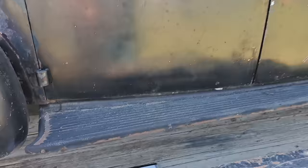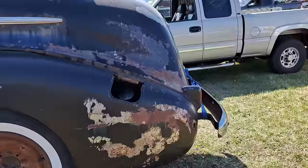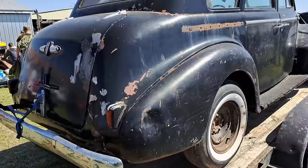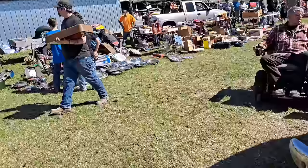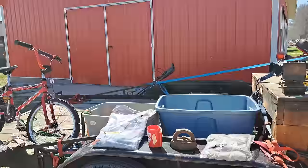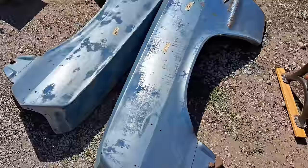Pretty solid car. Kind of a barn find looking car. Get a view of the other side if you're interested. Needs a piece of trim there. Not too bad though. If you're interested in it, you can give them a ring. There's a 454 there, '68 Chevy, $1,500 on that. '63 Chevy front fenders, $500 each.